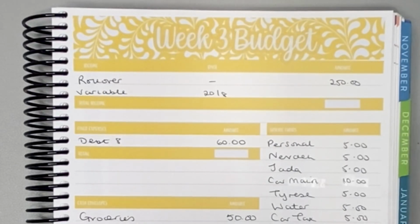Okay, so this week we have a rollover of £250, guys, which is quite a lot, to be fair, for week 3. Usually I have about £100 left over, so I am going to have some money left over to put into week 4's budget. I don't tend to have any money left over, but we will this time, so I'll roll that over.